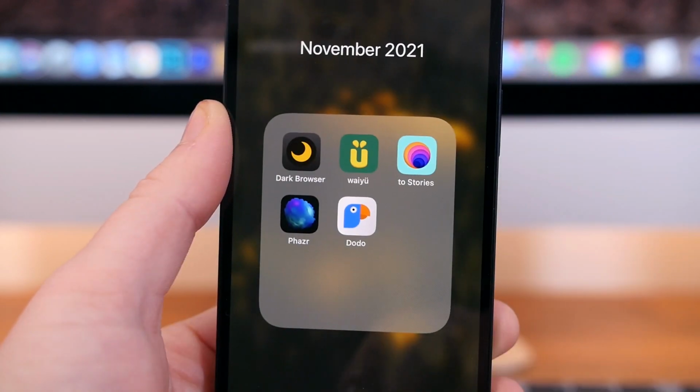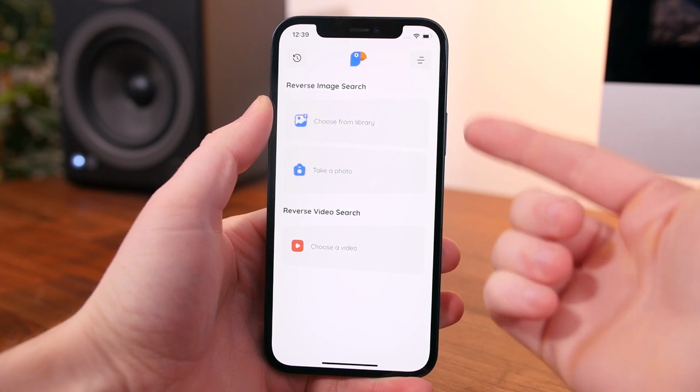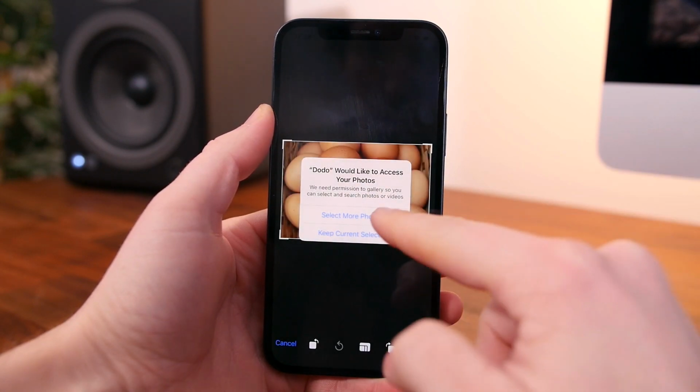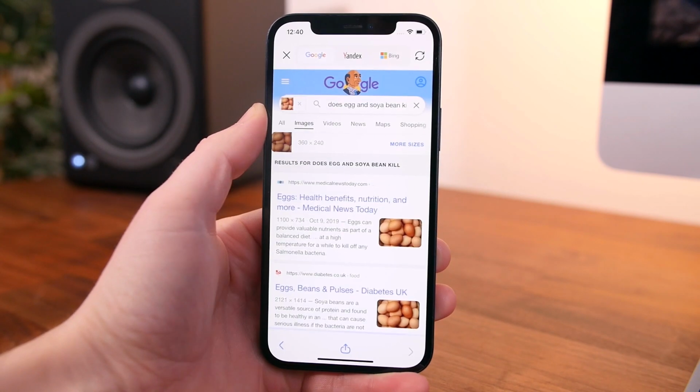Last but certainly not least is an app called Dodo, a reverse image and video search tool. It'll let you reverse search any image or video you have to see the search results for that piece of content across Google, Yandex, and Bing. And the UI makes it really easy to switch between the different search engines here.